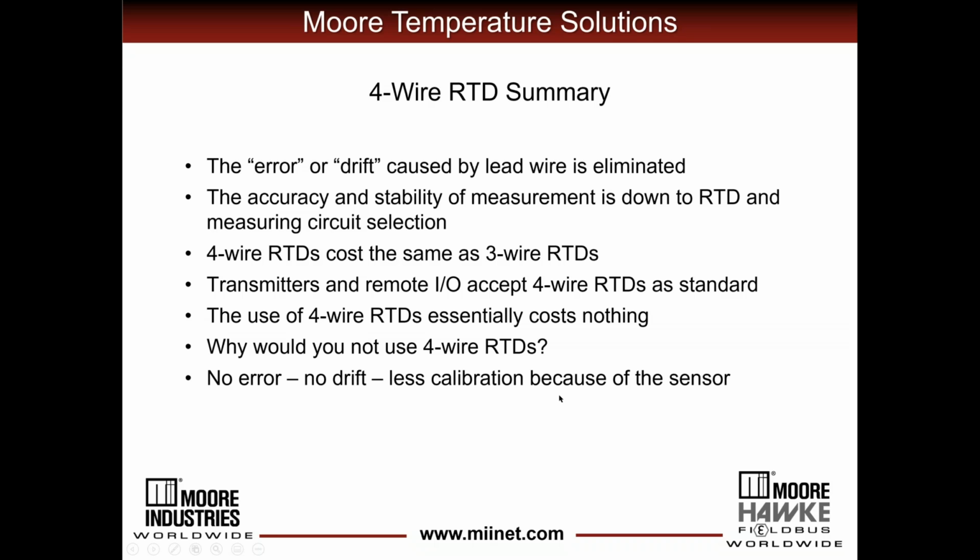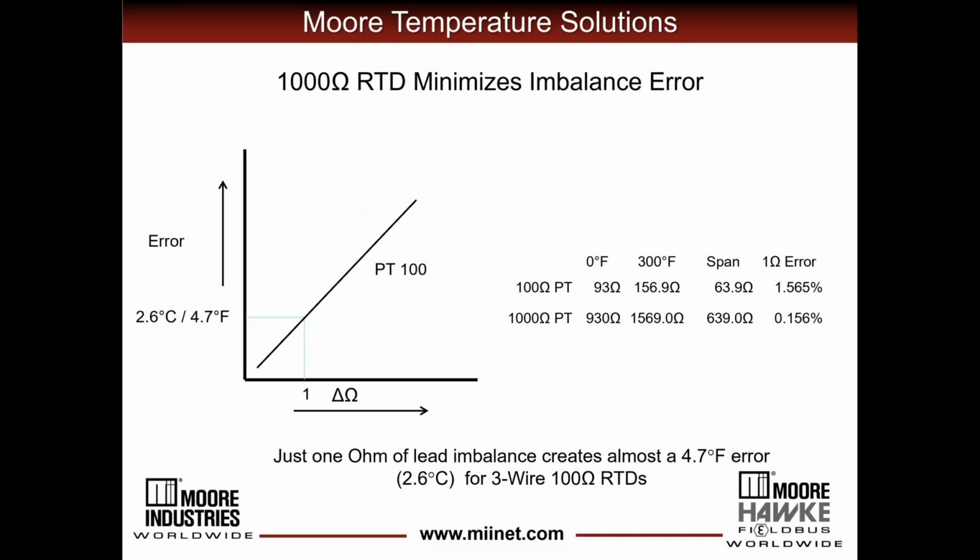But we have somewhat of a solution for that too. If the RTDs are right for this application, and if for any reason you cannot use 4-wire RTDs, then you can switch the 100 ohm RTD for a 1,000 ohm platinum RTD. Platinum 1,000 ohm RTDs are quite common.